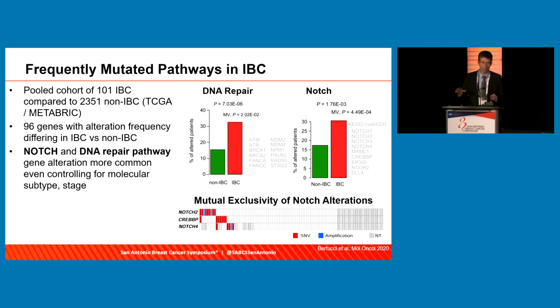Additionally, when looking at the mutations in the Notch pathway, the most common alterations, NOTCH2, NOTCH4, and the CREB binding protein, we can see that these mutations didn't often occur together. They appeared to be mutually exclusive for the most part, suggesting that this may be an important step in the development of inflammatory breast cancer.